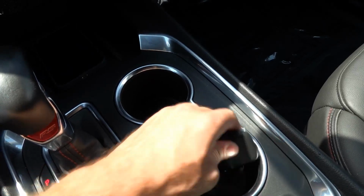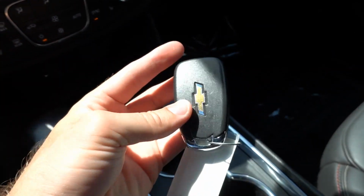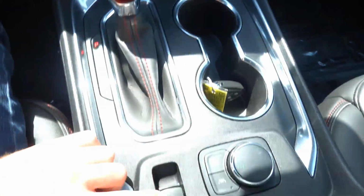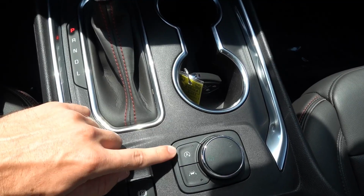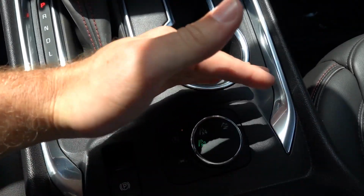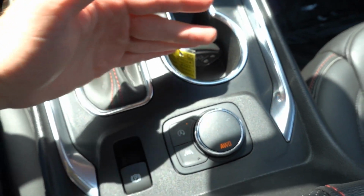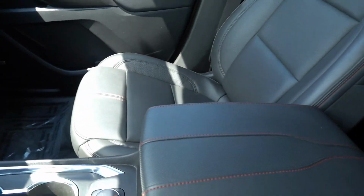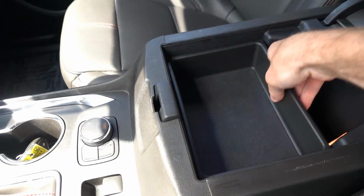Here is your proximity key fob. Built-in remote start and lift gate controls on that. Pretty typical GM key fob. Electronic parking brake, lane keeping assist, your engine start stop off button, and then this is an all-wheel drive like I mentioned, so you have your all-wheel drive settings here. Flip that and it goes right into all-wheel drive. Armrest is nicely padded with some more accent stitching there. Very deep, no outlets or anything in there, but it does have a light.